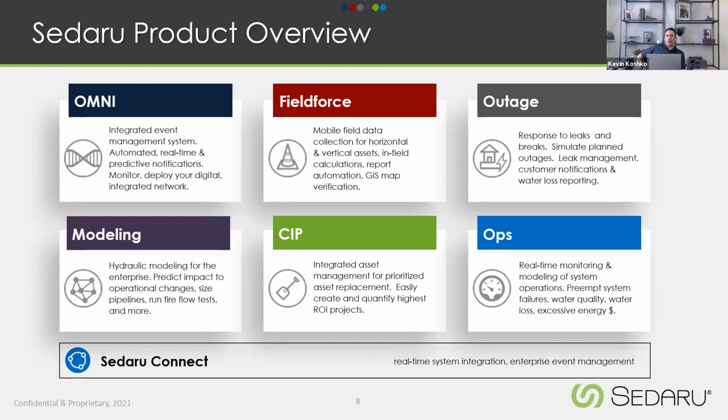Just to throw this up real quick, and I won't spend much time on it, we focused on Omni and Fieldforce today, those first two applications. The purpose of marrying those two, from an enterprise asset management perspective, is to connect the office to the field workflows. There's so much more, right? There's outage modeling, CIP, and ops that extend the functionality that you saw today in very specific use cases like main breaks, hydraulic what-if planning, capital improvement planning and prioritization, and of course operations as well, and energy savings and pump optimization. It was nice to show two of the core elements, but there's much more that we have in store for you in the future.